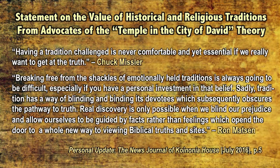Here is another commentator in this same particular newsletter saying, breaking free from the shackles of emotionally held traditions is always going to be difficult, especially if you have a personal investment in that belief. That is, if you're an archaeologist, if you've published books on this, if you've written things. And so he says, sadly, tradition has a way of binding and blinding its devotees, which subsequently obscures the pathway to truth. Real discovery is only possible when we blind our prejudice and allow ourselves to be guided by facts rather than feelings, which open the door to a whole new way of viewing biblical truths and sites. Now, I'd have to ask, what archaeologist or historian does not regard facts? Who only deals with feelings? I mean, there's an objective side to this. I really don't understand the statement.